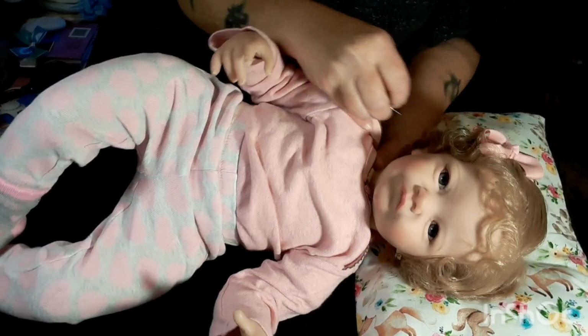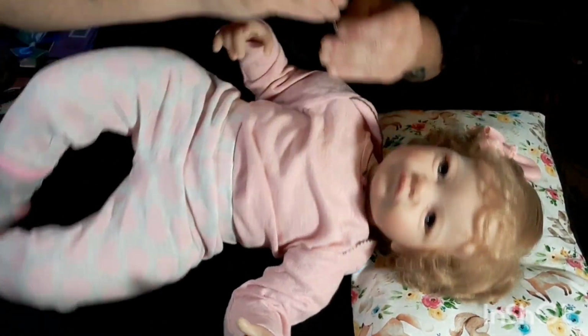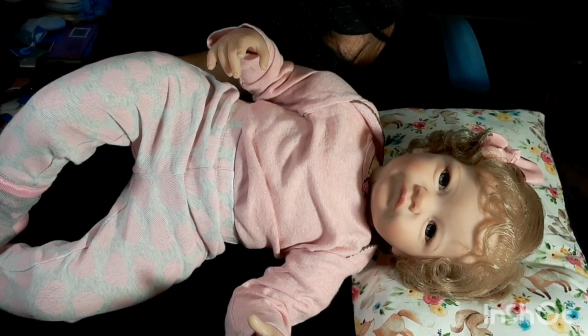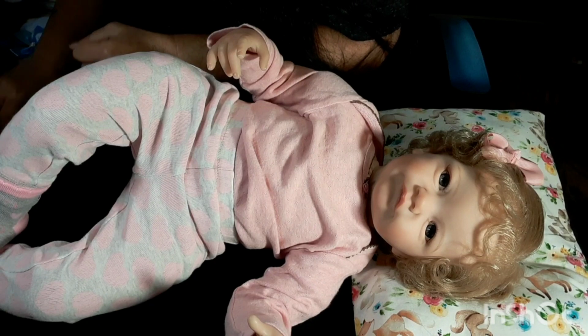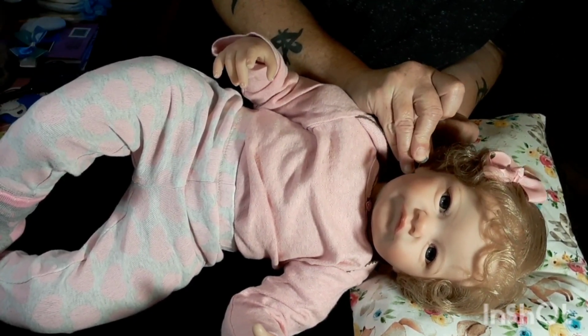But I'm going to go ahead and take her earrings out so I don't lose them. The other ones, because you guys know how I am. I can get lost in a paper bag. And I'll show you what I'm putting on her in just one moment. Let me get these earrings in, and then I will start my story.